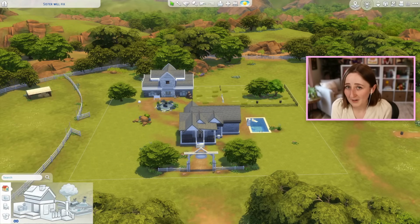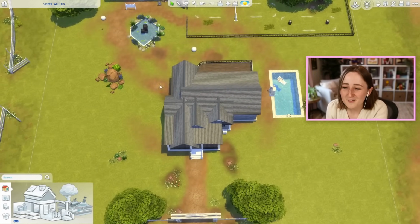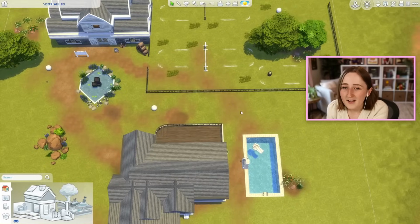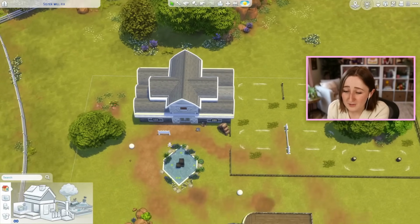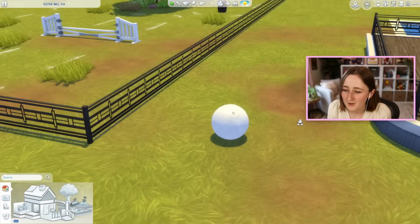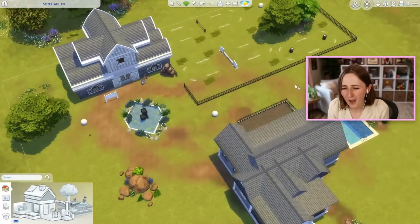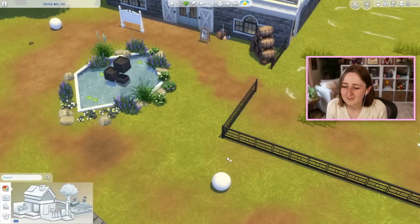So this is what we're working with today. Of course, she had to go and build it on a 64 by 64 lot. I don't want to build a 64 by 64 lot tonight, but you can see we've got a small house. There's a pool. In the back, we've got a big horse barn. There's even a fountain. We've also got a bunch of horse training objects over here. I saw these balls and thought that they were snowballs, but it's actually a horse ball, not a snowball. I was like, wow, was it winter in her game? No, that's just a ball.